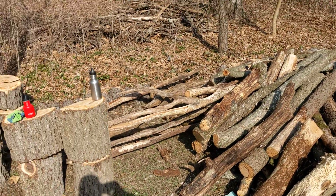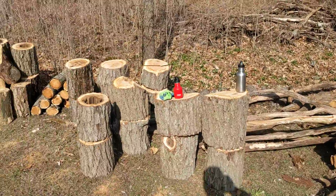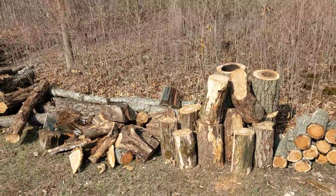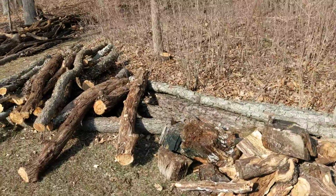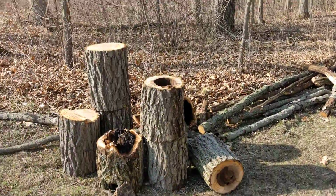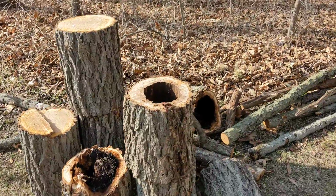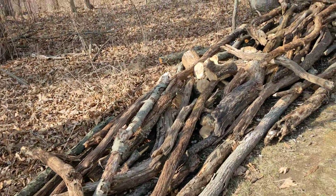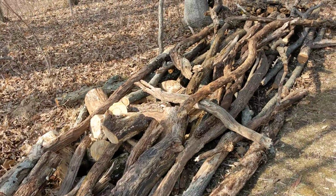We know that poison ivy is coming soon. And so the goal right now for my firewood management is to get the stuff that I want to use and want to cut this year out of the woods, and then be able to chop it up even if there's poison ivy in the woods.